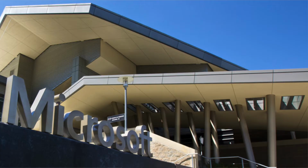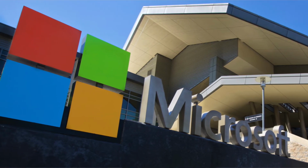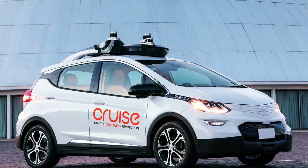And then their third largest holding currently is Microsoft. Again, when you think of Microsoft, you might think of Windows, Microsoft Office, maybe the Microsoft Surface Pro tablets, right? Well, Microsoft recently entered into a key strategic partnership with GM and Cruise. For your reference, Cruise is a self-driving company headquartered in San Francisco, and they're majority owned by General Motors.